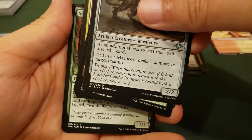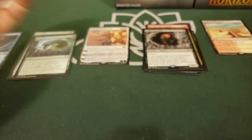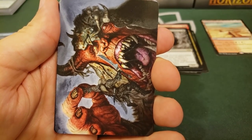We prefer the Booster Therapist. See, there's another combo piece. Persist. Anytime you have Persist, you always have a potential combo, so look out for it. Never trust anyone with a Persist creature playing Commander. Or any format, for that matter.